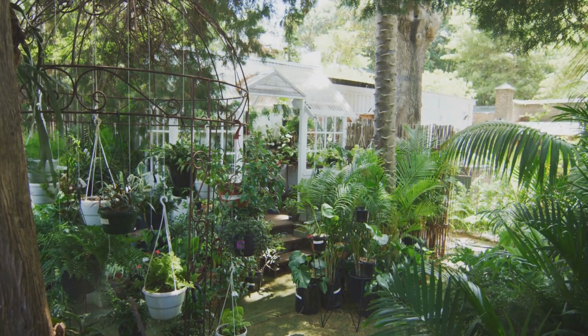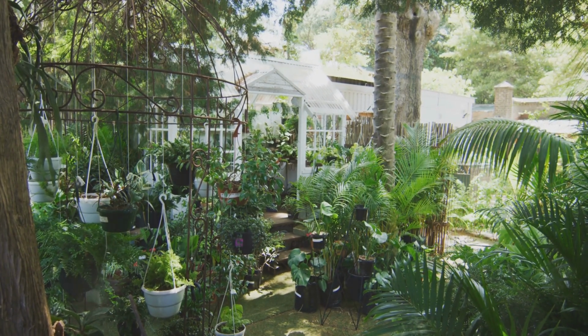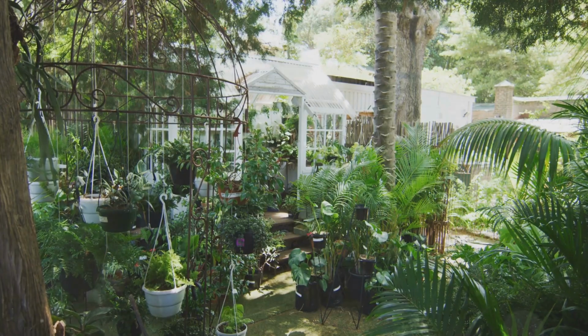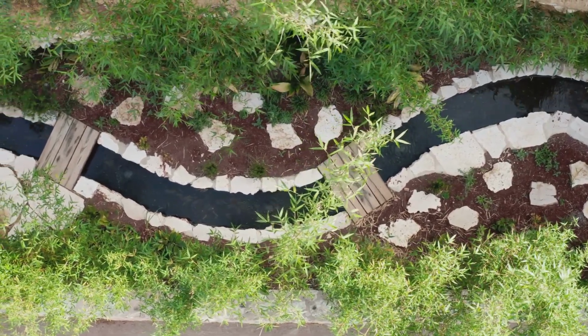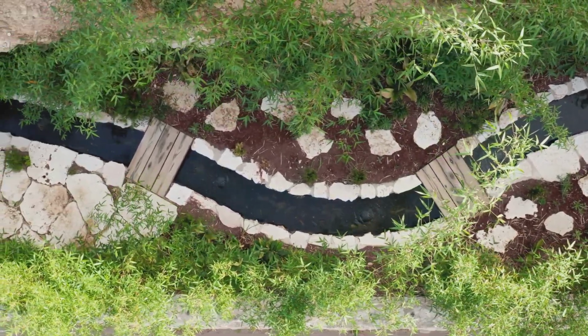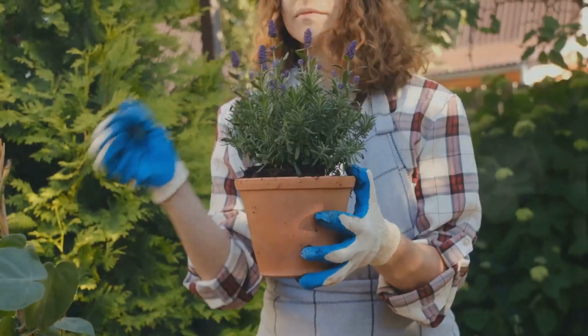And the transformation isn't just physical. It's a transformation of the spirit too, as every seed planted, every flower bloomed, adds a touch of serenity and joy to your life. The magic of tiny gardens is not just in their beauty, but also in their ability to inspire. They remind us that no space is too small to hold potential, that with a little creativity and care, any space can become a source of joy and inspiration.